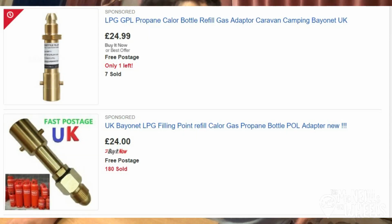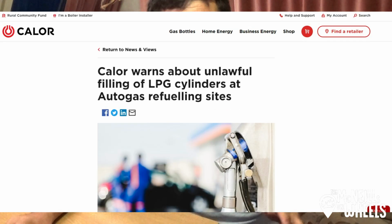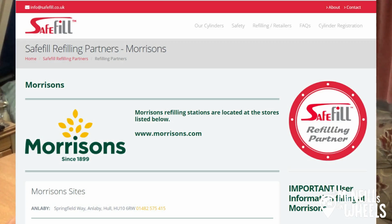And finally, when refilling, you may have problems explaining to some petrol forecourts that your Safefill gas bottle is in fact completely safe to refill. Unfortunately, due to a number of rogue people who were selling refill kits on eBay that would turn a standard Calor or Flogas bottle into a refillable one, which by the way is not only illegal but also highly dangerous, many forecourts just refused to refill any type of gas bottle. However, the guys at Safefill have been working incredibly hard over the past 12 months and now have a partnership with Morrisons, so the situation today for the number of places you can refill these bottles is actually better than what it was a year ago.